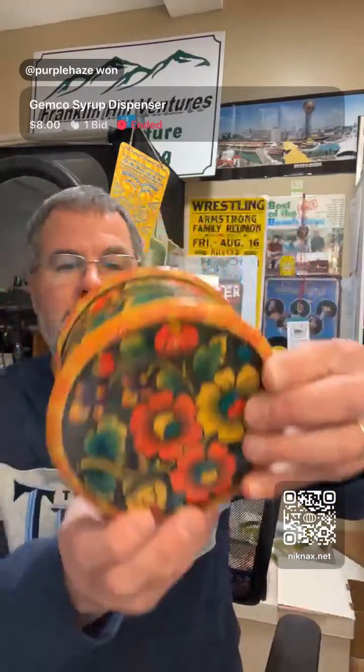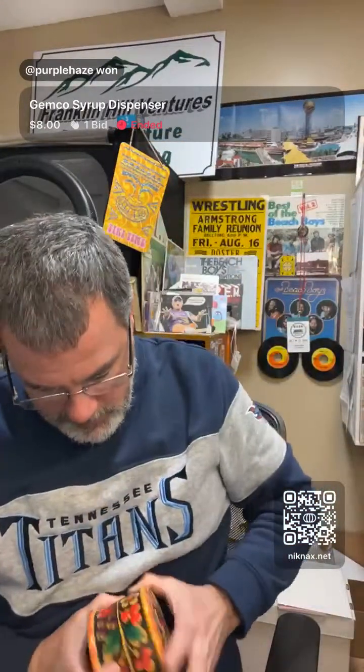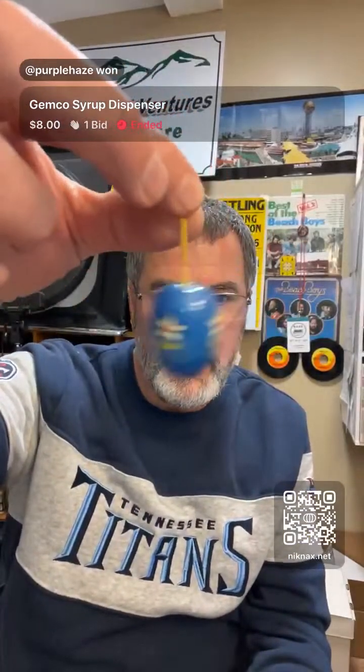Here's another little, this was pretty cool, another lacquerware box. Made in USSR. So I don't know the exact age, but the cool thing with this one was, see if I can get it open without spilling everything. Yeah. It's filled with little eggs. So you have little ornaments, I guess.